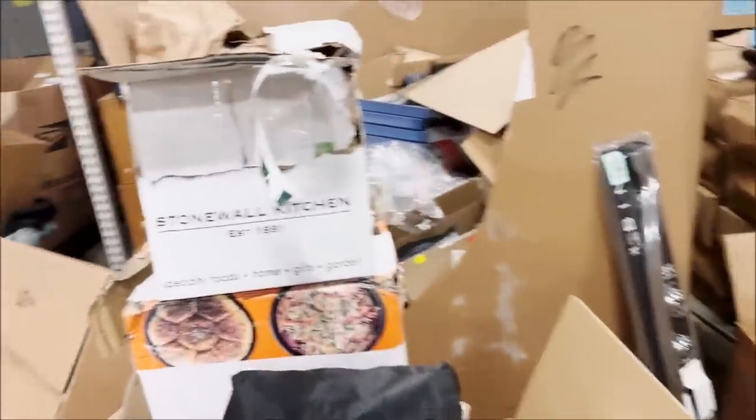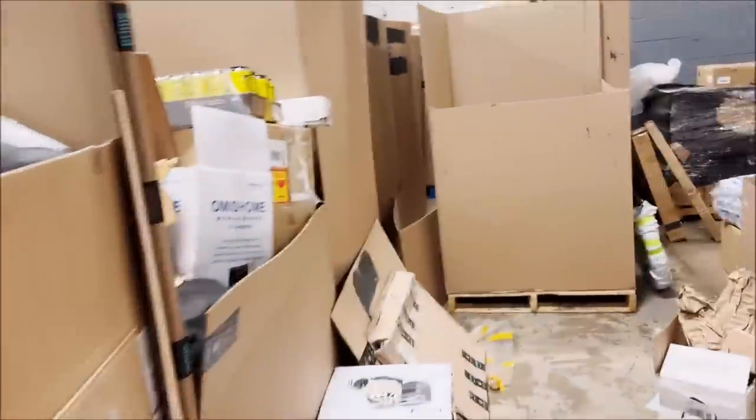Other odds and ends. Even look at this, it's the same Stonewall Kitchen brand. I think it's like a mixing bowl set. Fancy looking TV. It's a toaster oven. It always plays the same thing, bread. So stuff like that. Let's see. This one will probably be easiest to get to, so let's go through this one next.